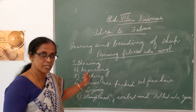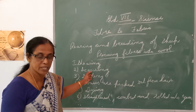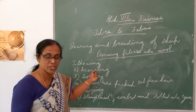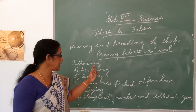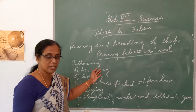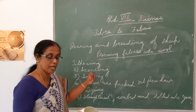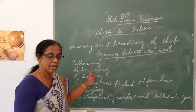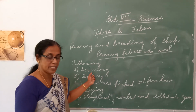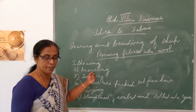The second process is scouring. Scouring means the sheared skin along with the hair is thoroughly washed in tanks to remove grease, dust and dirt. Do you know why? There will be dust and dirt in it, to remove all that. That process is known as scouring. Nowadays it is done by machine.